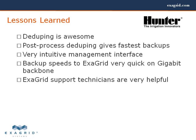And here are some of the lessons learned since we've had our ExaGrid in place a year now. The deduping is awesome. It's great having that. On the management interface, you'll see that it gives you the ratios, and we've seen as high as 27 to 1. Actually, that was for SQL backups. The post-process deduping does give the fastest backups because it sends everything to that landing space, and then after the backup is finished, it dedupes it to the back end.